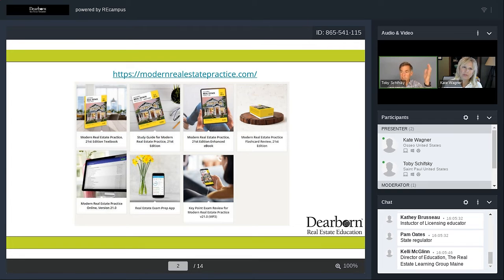Number one is really the big driver, Kate, Modern Real Estate Practice 21st edition textbook, right? I mean, that is the core of our licensing programs. That's right. And all of these products typically have about a 4-year life cycle before we create a new edition. So you haven't seen a new edition since about 2018, but this is the newest and greatest comprehensive real estate education out there. Yeah, and I think that's the key here: the most comprehensive education resource out there. And that is Modern Real Estate Practice.